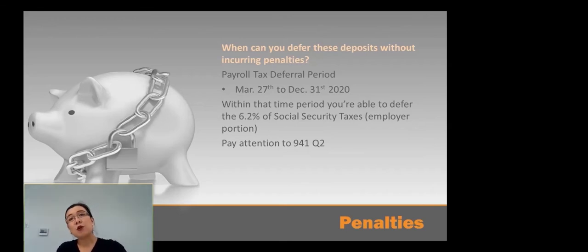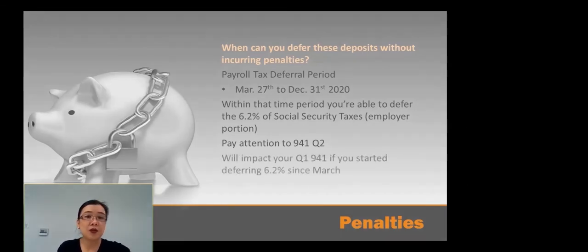All right. If you already plan to start, or you have already started deferring the taxes starting March 27, that is going to impact your first quarter 941. Unfortunately, I don't think the form is out today. But do check back on irs.gov, or you can also check back on our website. We will share with you as soon as the form becomes available.